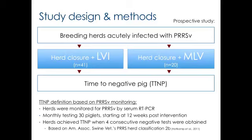Okay, so moving forward, the study design, just to remind you guys. That was a 3-year project where we investigated over 60 herds, 61 herds that got infected with PRRS virus, and decided to do load, close, expose right after the break. So we had 41 herds in the LVI program, live virus inoculation, or inoculation with serum, followed by herd closure, and 20 herds that did the same thing, but instead of using live virus inoculation, used Ingelvac MLV or ATP, so modified live virus vaccine.